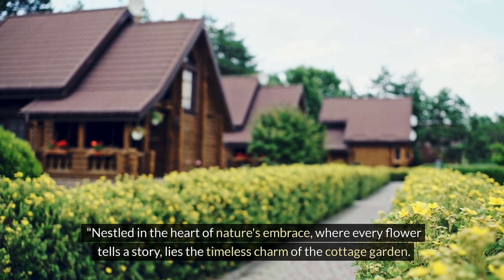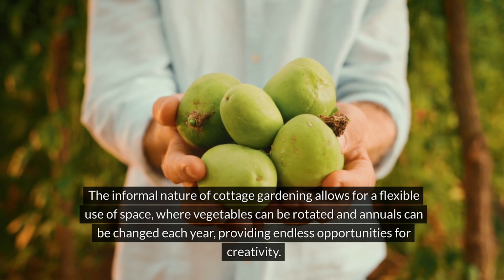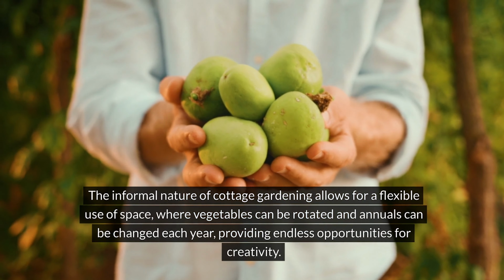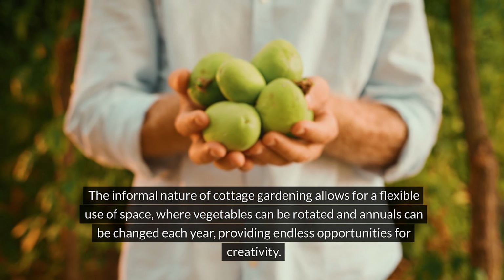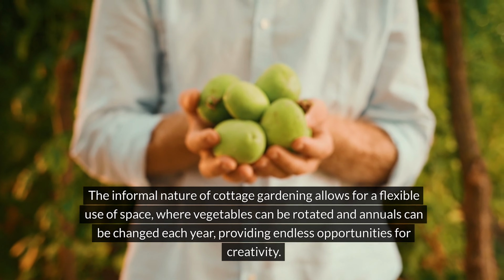Moreover, the inclusion of herbs and vegetables ensures that the garden is not only a feast for the eyes, but also the table. The informal nature of cottage gardening allows for a flexible use of space, where vegetables can be rotated and annuals can be changed each year, providing endless opportunities for creativity.